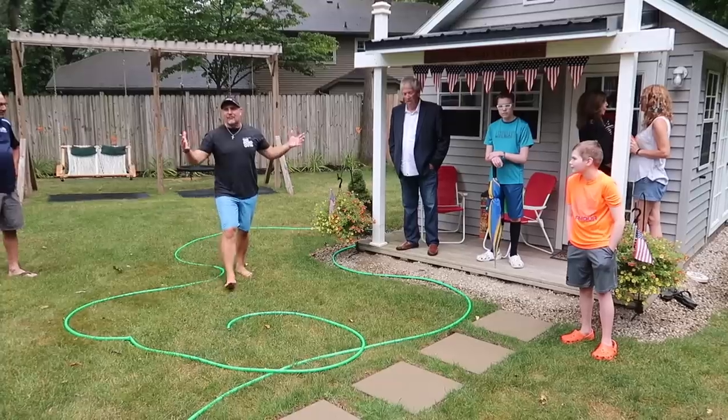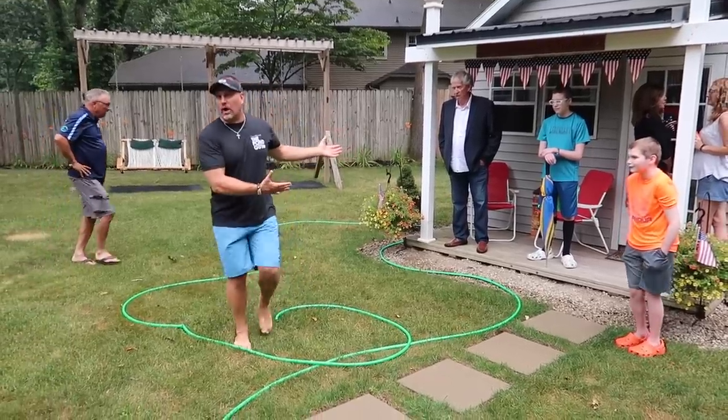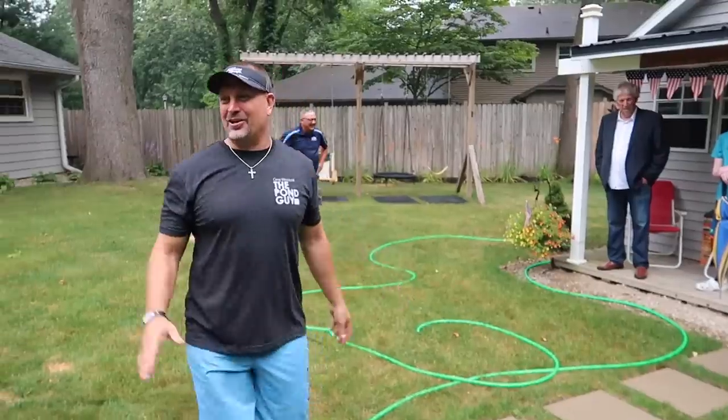We like to say a water feature changes a house into a home. Every Make-A-Wish Foundation clubhouse needs a water feature. Yeah. People just don't know it yet. Now they're going to know it. What do you think, Mom?